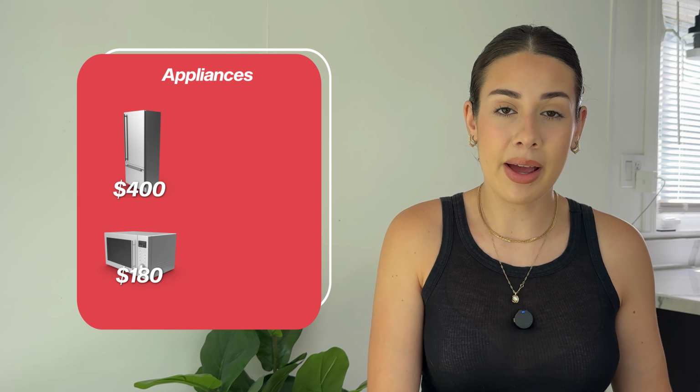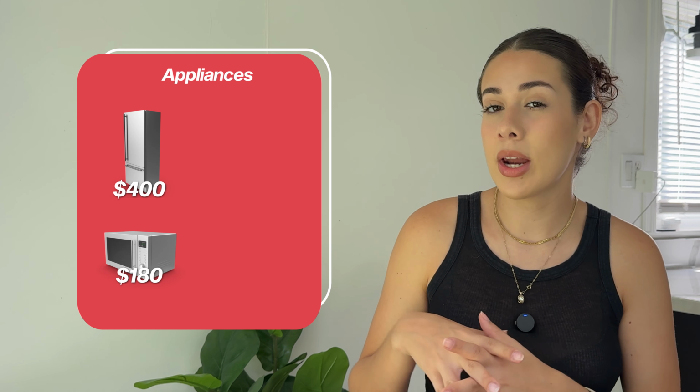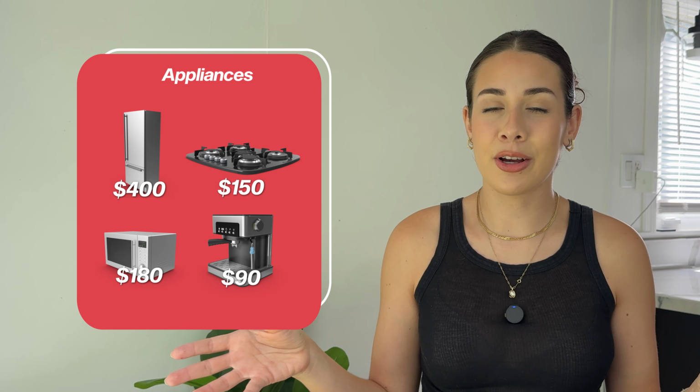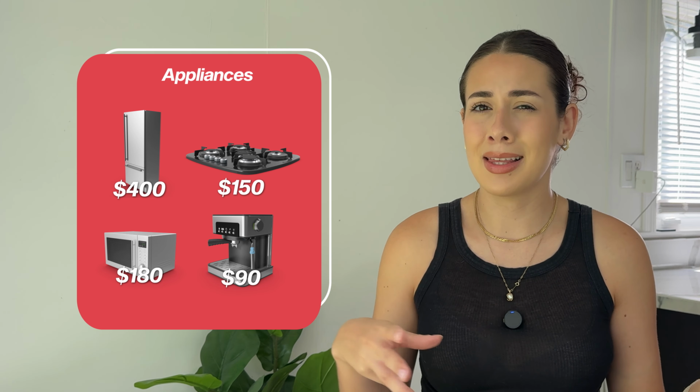So just a quick rundown, our fridge we bought on Facebook Marketplace. The first one, it was $400, and then we have the microwave, which we bought on a discount, and it's $180, plus our little stove top, which I think was around $150, and our little Keurig machine that's a new addition to our little fam, and I think that was like $90.